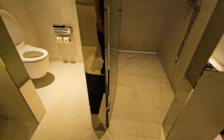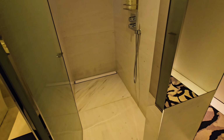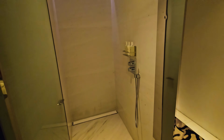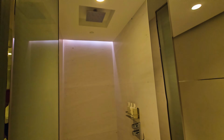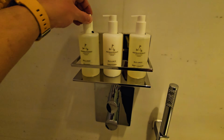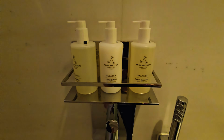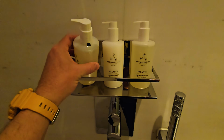And then the final part of the bathroom, the shower, is in a separate room also. So somebody can be using the toilet and somebody else can be using the shower. It has a handheld and it has a rain head right up here. And then the soaps are in these big aromatherapy kind of common bottles that I guess they tape so that you feel like nobody's gone and messed with it. I don't know. Does that make you feel safe?